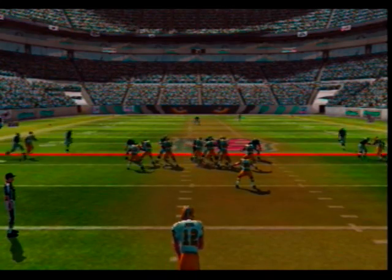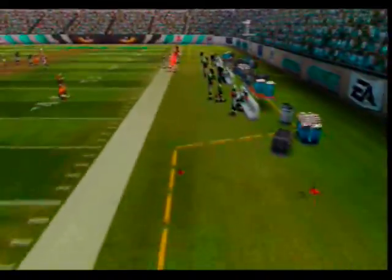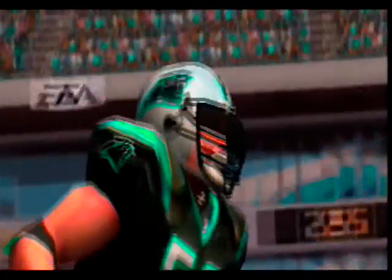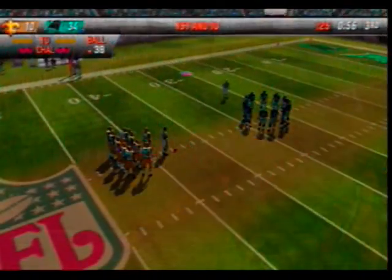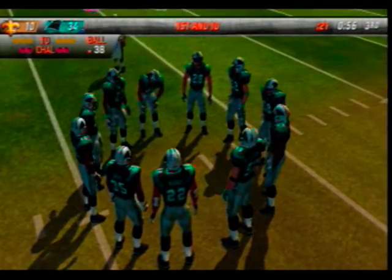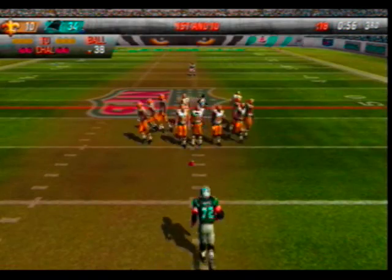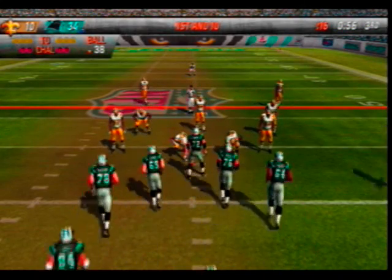Brown is ready to punt this one away. Sanford lines up deep for the punt return. This one goes out of bounds. So they have first and 10 here, on the 38-yard line.